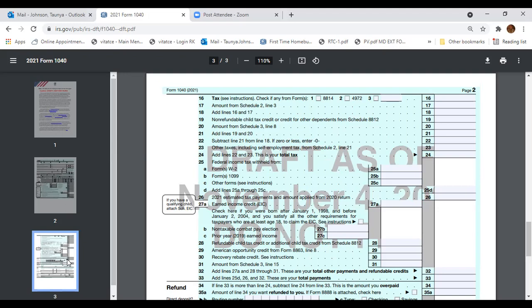Now, at this point in line 26, say you had some estimated tax payments that you applied from your 2020 tax return, not you, but the taxpayer. That information would then carry to line 26. And also line 27, your earned income credit, or your EIC, goes to line 27. We talked about the earned income tax credit. Now, we don't do military returns, so for 27B, it's probably no.